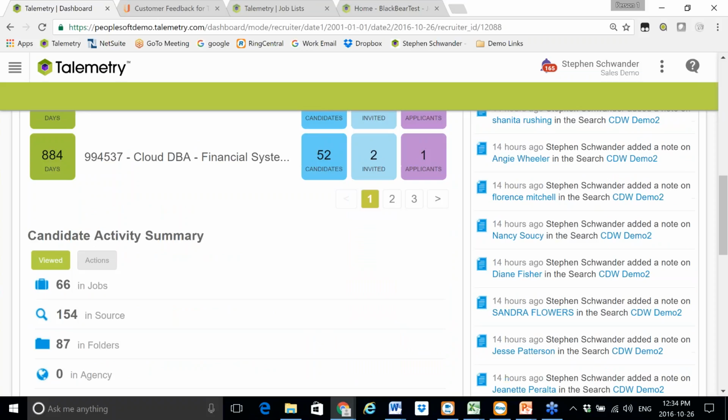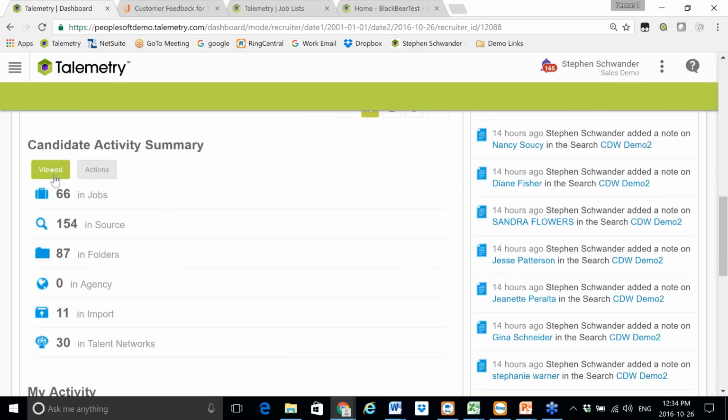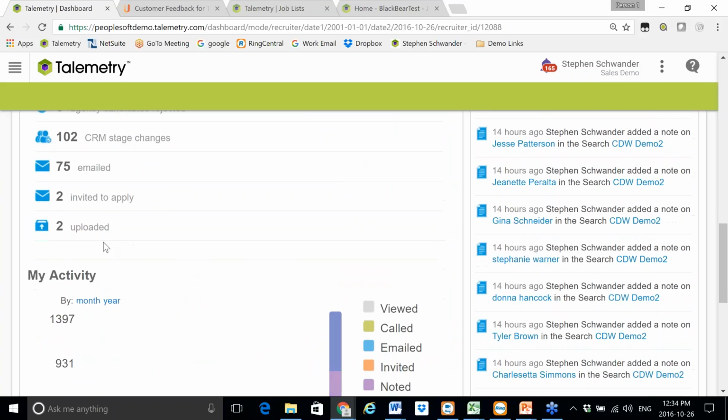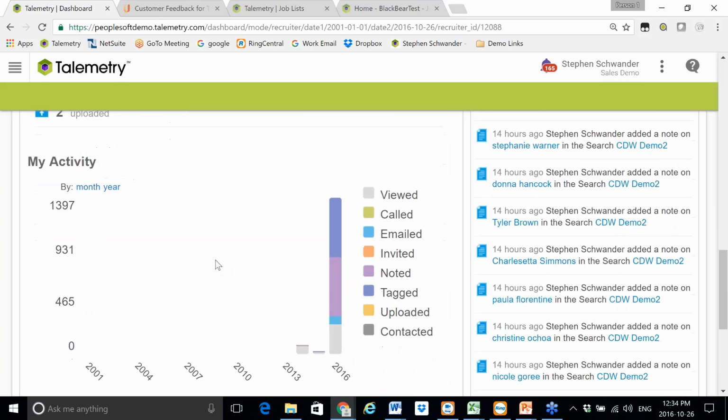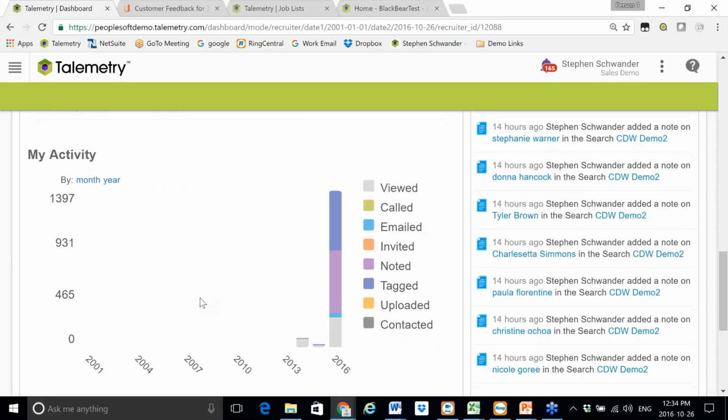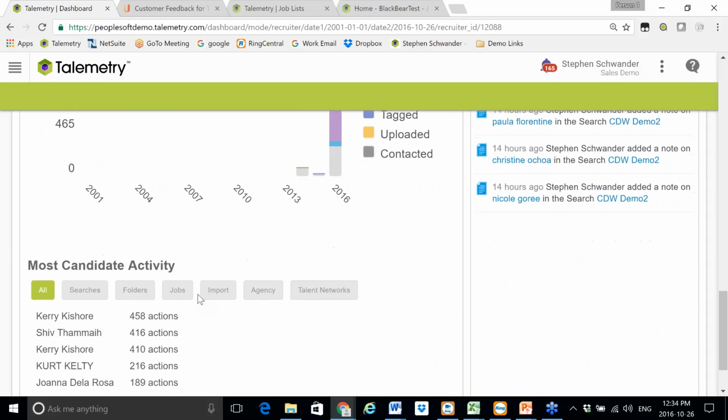It also shows me where I've been active, right? So where have I viewed candidates, what types of activities have I taken on candidates, and in what folders, in what emails, what types of activities have I had recently, and I can take a look at my history by month. And the interesting thing is my manager can also see all of this activity.